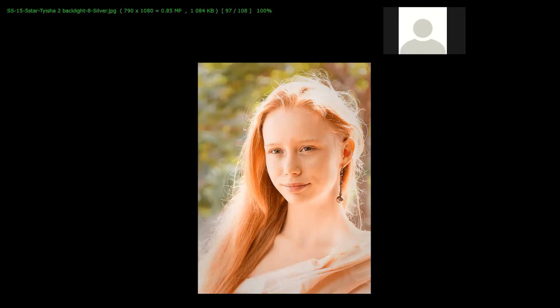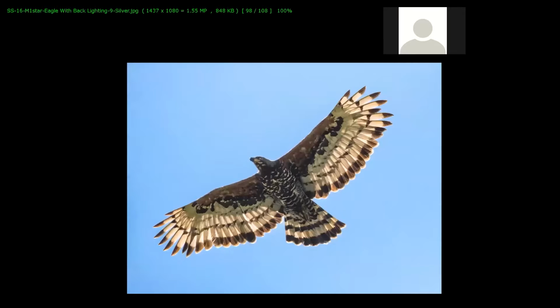And if that background was a little bit darker, it would have been a really nice image with the reddish hair and this pinkish in the blouse. Would have made a really nice image. Thank you. Master bronze. Eagle with backlighting, silver.